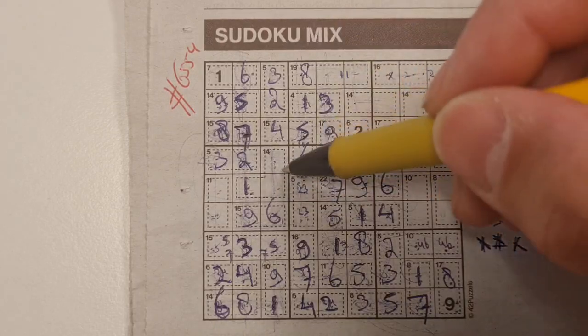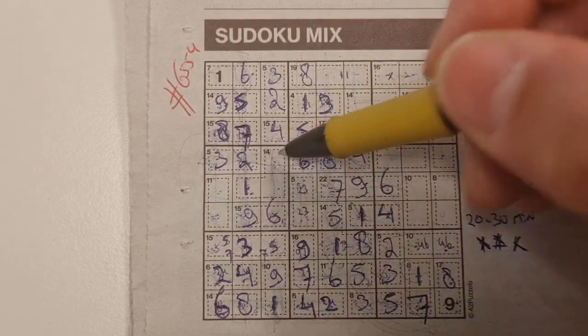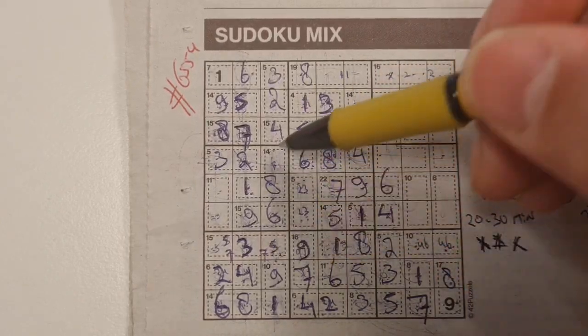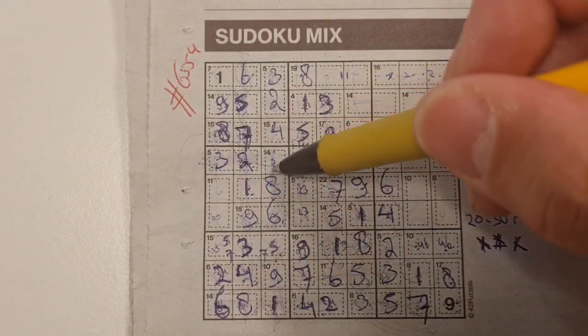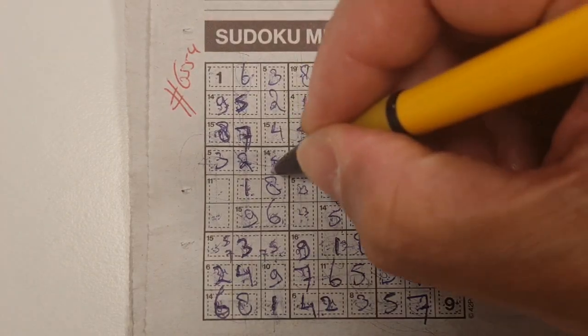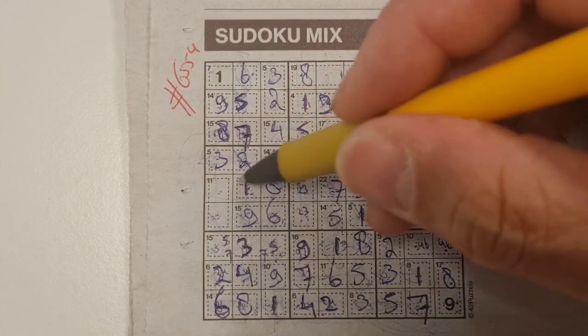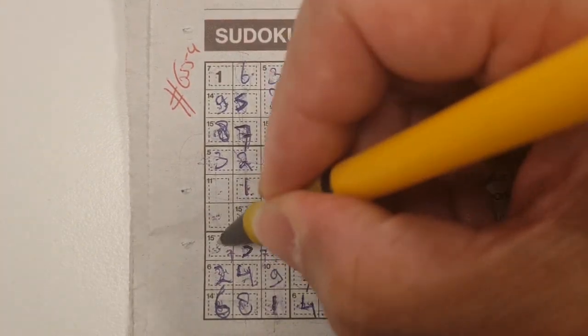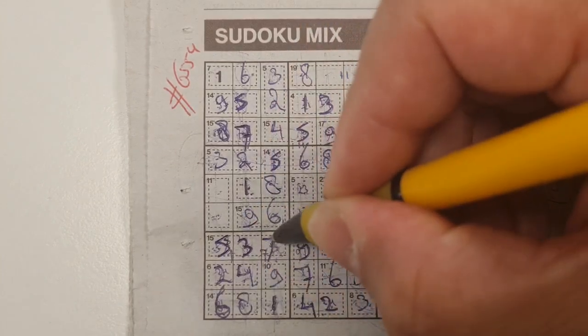The 8 is missing. We have an 8 in this one, no 8 there. 8 should be there. So here, two numbers left: the 7 and a 5. Well, 1 plus 8 is 9. 9 plus 5 is equal to 14 in this triple box of 14. So now we have a 5 there. That box should be a 5, and this box should be a 7.